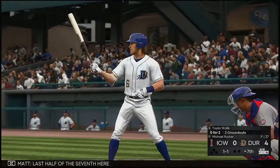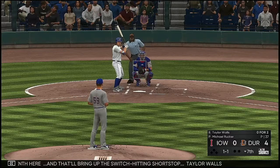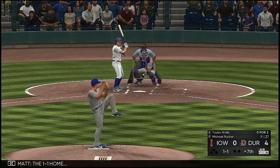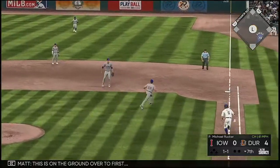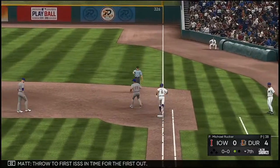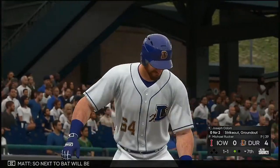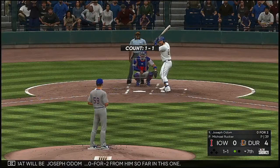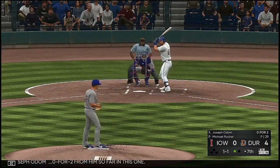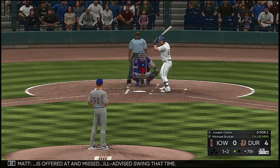Last half of the seventh here, and that'll bring up the switch hitting shortstop, Taylor Walls. The 1-1 home. This is on the ground over to first. Throw to first is in time for the first out. So next to bat will be Joseph Odom. 0 for 2 from him so far in this one. The 1-1 home is offered at and missed.